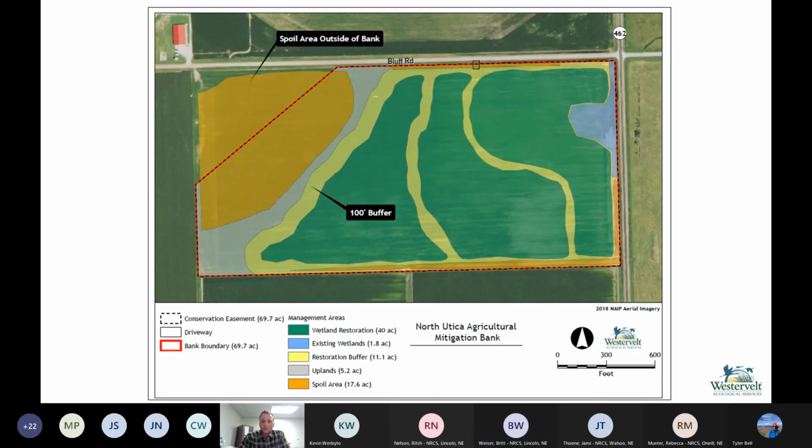And as we continue to zoom in, you can now see the conceptual design of the wetland. The idea is to develop a total of 40 acres of restored playa wetlands. In the blue, you can see that there are existing wetlands on site. Though we will be seeding this with wetland vegetation, it will not be appropriate for credit sale because they have functioned as wetlands before restoration activities commenced.